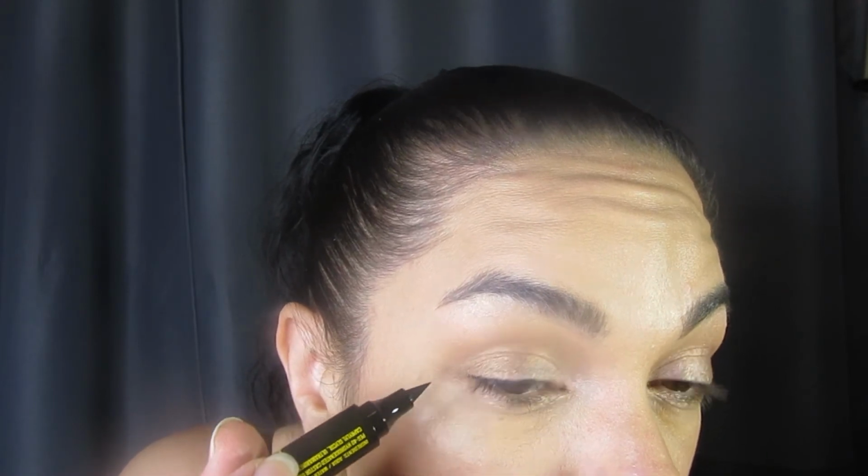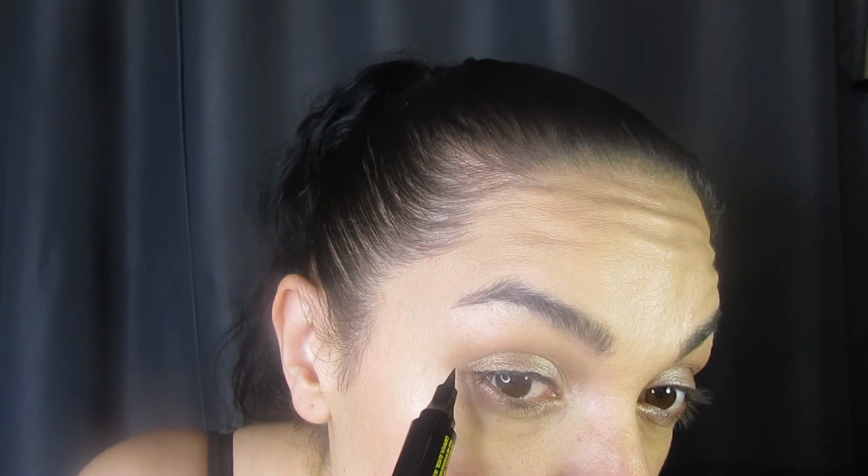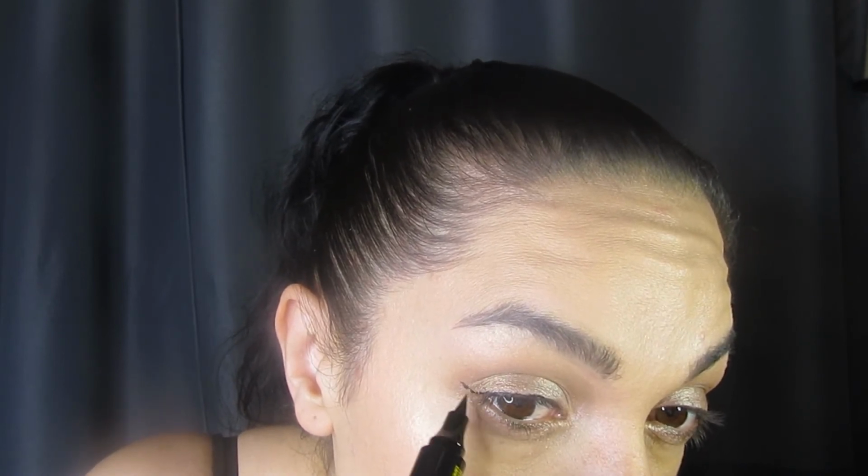I'm just being really gentle here because I don't really know how this works yet. So I'm just trying to get a feel for it, and I think I'm going to end up going off camera just because it was too nerve-wracking. But this is what I ended up doing with the liner, and I popped on some lashes.